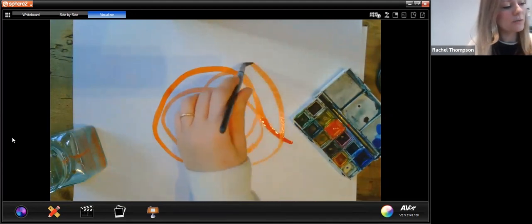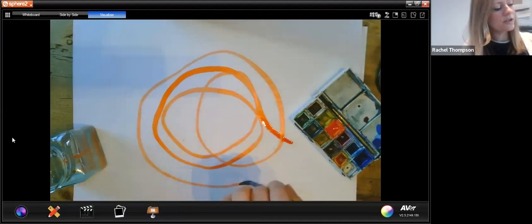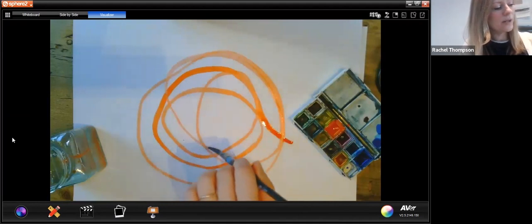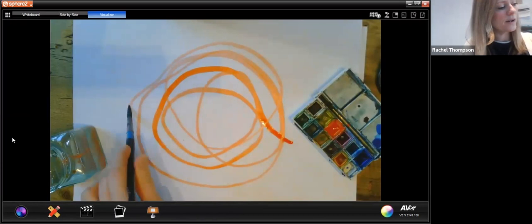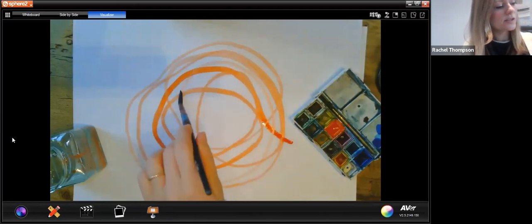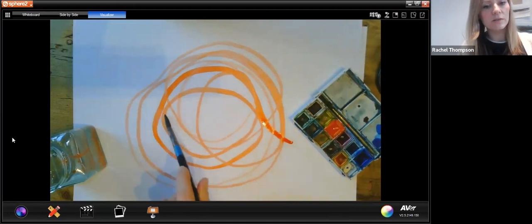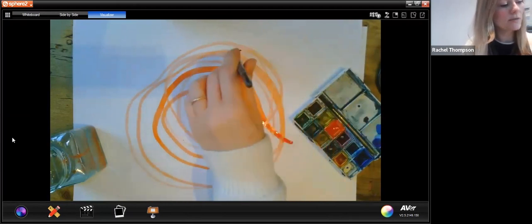Just allow the brush to move around. I've gone to circular motion, so I'm making a spirally kind of shape, but that might not be the shape that you're making. So do feel free to find the shape that works for you. And just be aware of the feeling of the brush on the paper, the tension of the bristles. Be aware how the paint is moving over and crossing over lines.